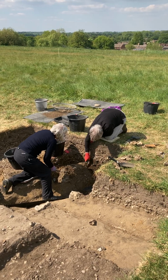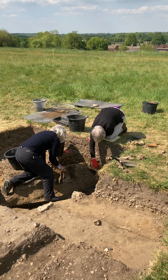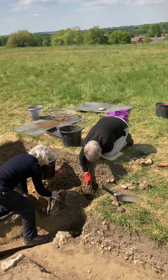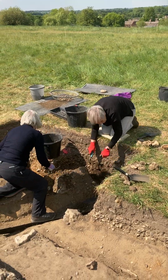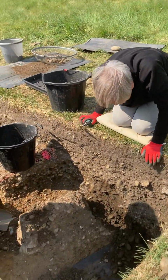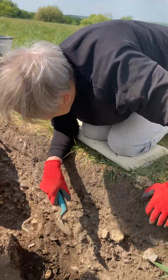So welcome to day 21 of the BAS excavation at Wickham House. So we're officially halfway through this season of excavation, and work continues apace in trench 1A. We've got Margaret and Jean. Can you explain, Jean, what you've been doing here today?